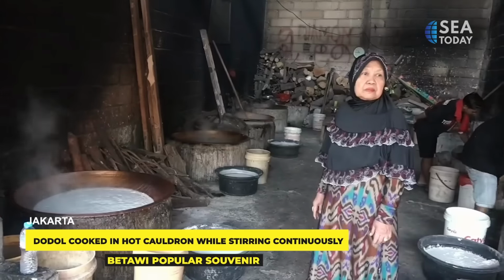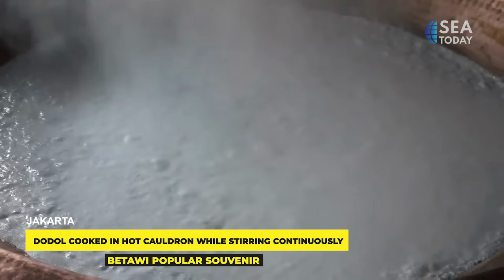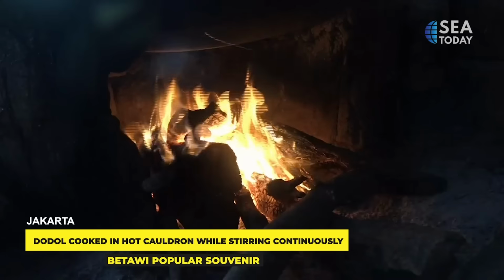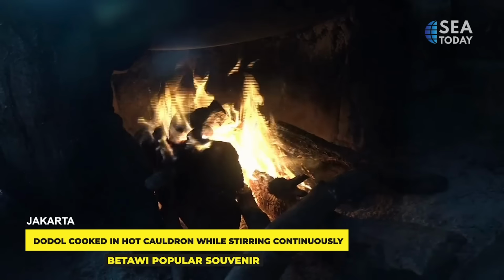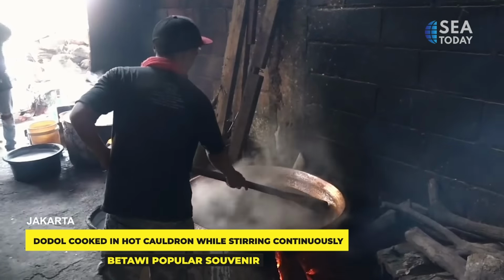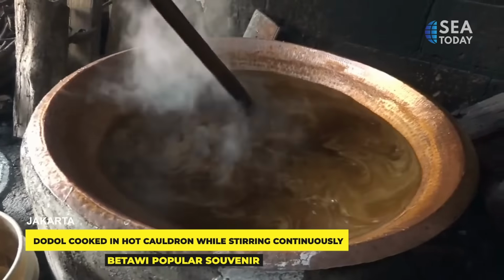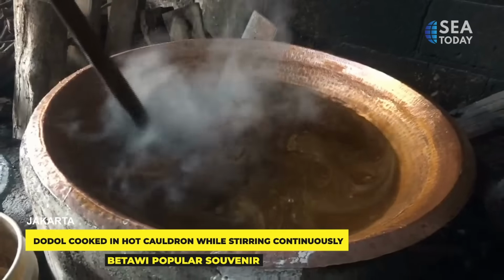Workers at Mama's Dodol production site in Condet Batu Ampar Kramat Jati East Jakarta are continuously stirring the dodol mixture in a hot cauldron. They cook the dodol on a traditional stove using firewood to produce an even mix and a distinctive dodol flavor. Mamas admitted to have obtained the recipe from her parents.